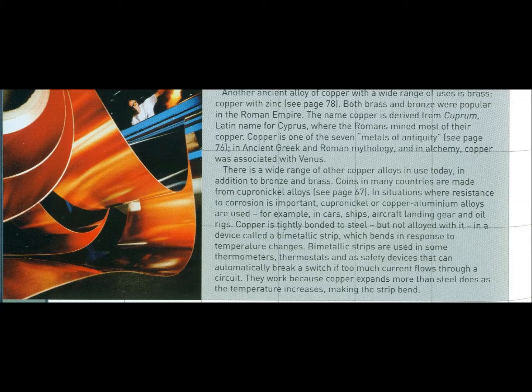Copper is tightly bonded to steel, but not alloyed with it, in a device called a bimetallic strip, which bends in response to temperature changes. Bimetallic strips are used in some thermometers, thermostats, and as safety devices that can automatically break a switch if too much current flows through a circuit. They work because copper expands more than steel does as the temperature increases, making the strip bend.